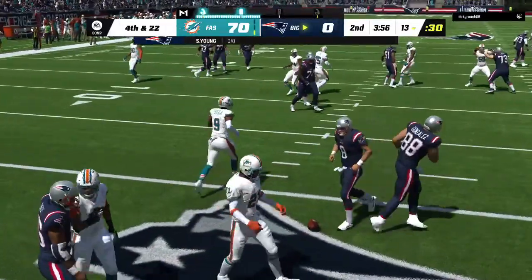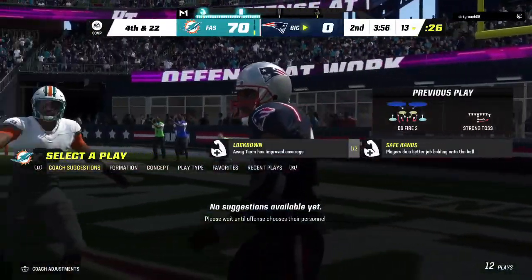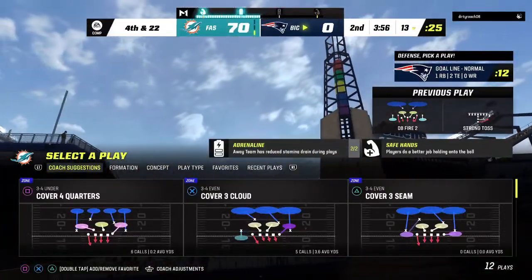They take a shot downfield there, but it winds up falling incomplete. Incomplete on the deep ball. It's 4th down.